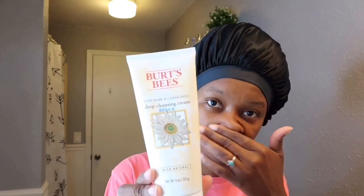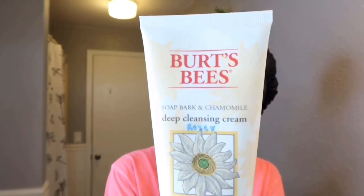Today I am using all Burt's Bees products. So I've been using this one for a while. Sorry you guys, you see my name is in there because my sister and I use the same kind. So when I bought mine, she said, oh, I wanna try it too. So she got hers and then she put my name on mine and her name on hers, so we know which is which. But this is the facial cleanser.